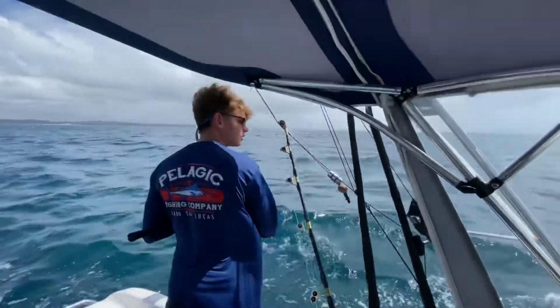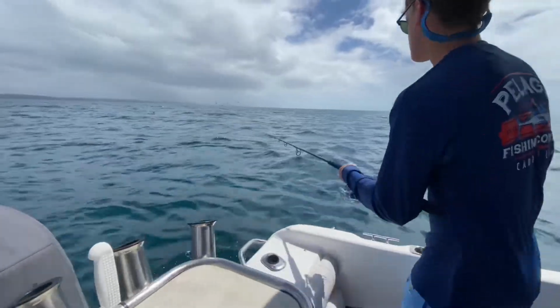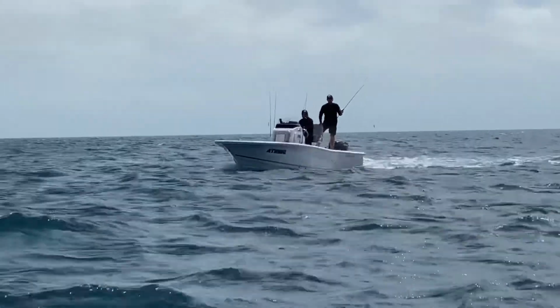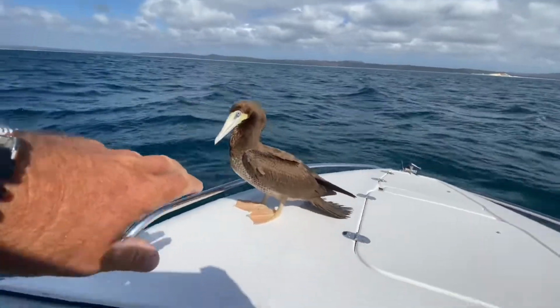But yet again, our afternoon session proved pretty frustrating. We had fish around, but we just couldn't raise one. These guys we had a chat to and they were having the same issues. Come on, mate. Hey, this is my bait. Get up.